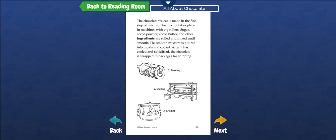The chocolate we eat is made in the final step of mixing. The mixing takes place in machines with big rollers. Sugar, cocoa powder, cocoa butter, and other ingredients are rolled and mixed until smooth. The smooth mixture is poured into molds and heated and cooled. After it has cooled and solidified, the chocolate is wrapped in packages for shipping.